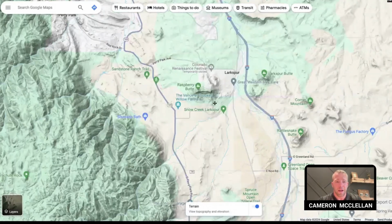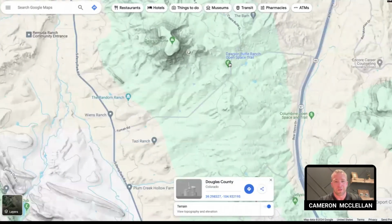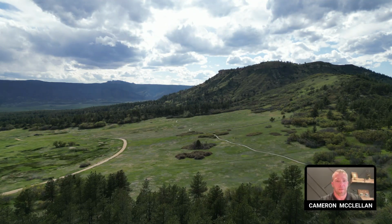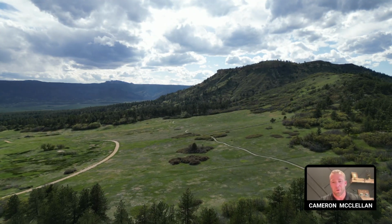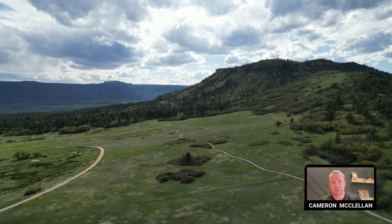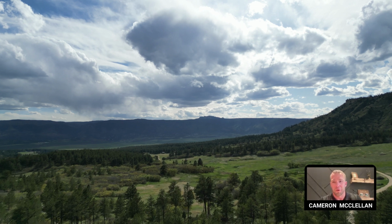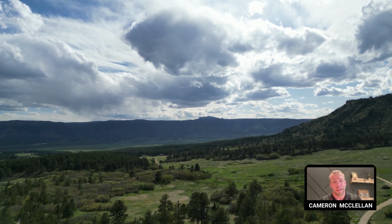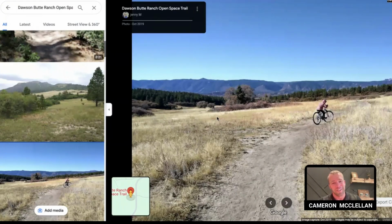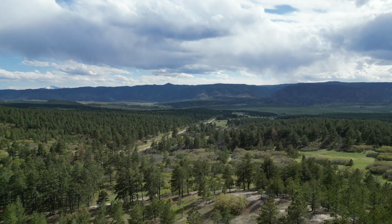As we go north out of Larkspur, there is the Dawson's Butte area. And so this is a really cool trail. There's about 5 miles of single track here. Great for horse riding, great for hiking, great for mountain biking. You can see it's just kind of a single track and cuts through this open space. Really cool area to get out right here. And I love this one when there's a little bit of snow on the ground. You can kind of see the Pike National Forest up here. This is a really cool area and a good quick hike to get outside.